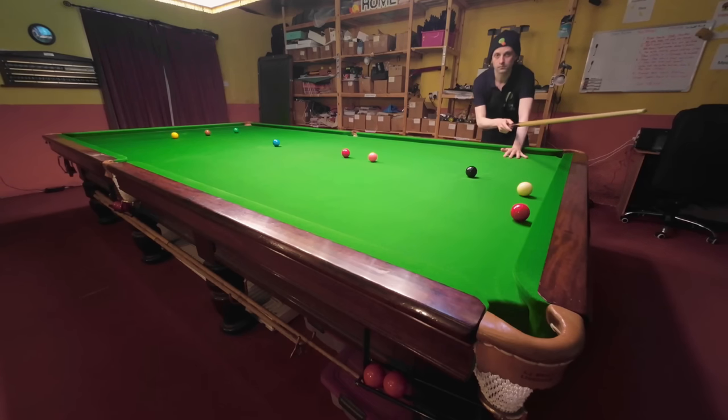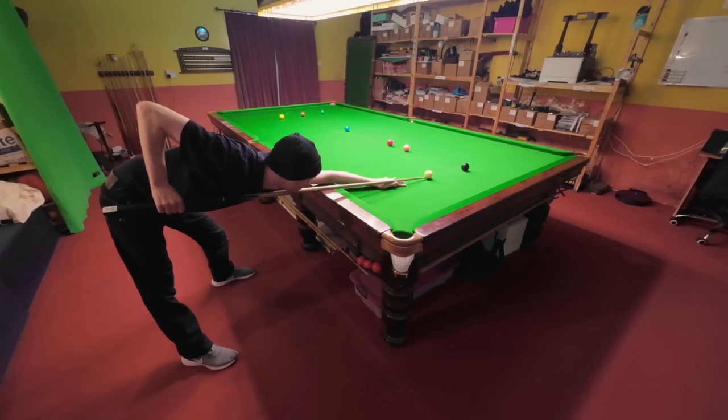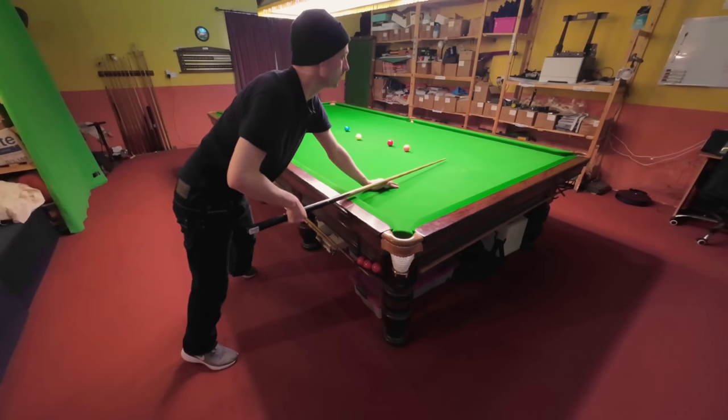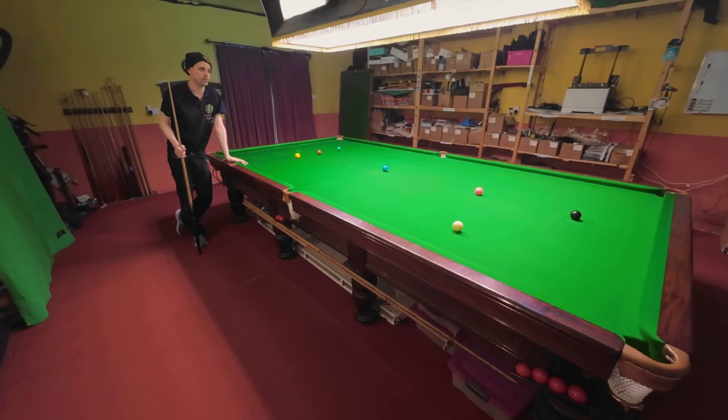Something else I was having trouble with was moving on the shot. 3. Removing movement. It seemed until recently the harder I tried to stay still at the table, the more I ended up jumping up in the air. Surprised that went in, actually.